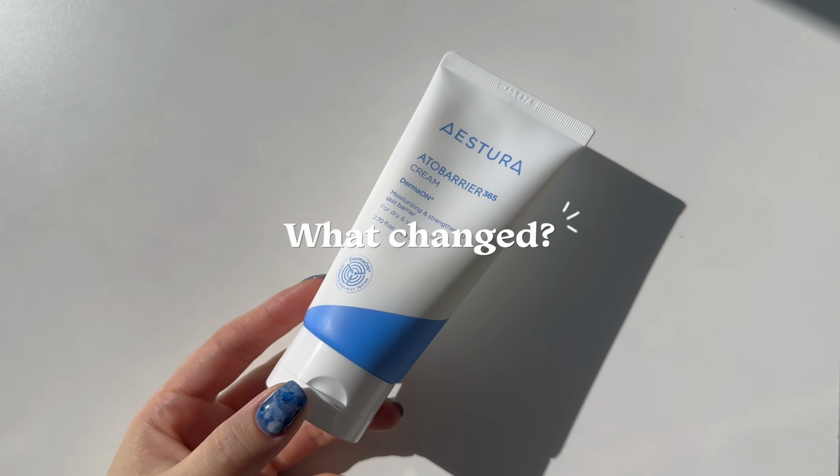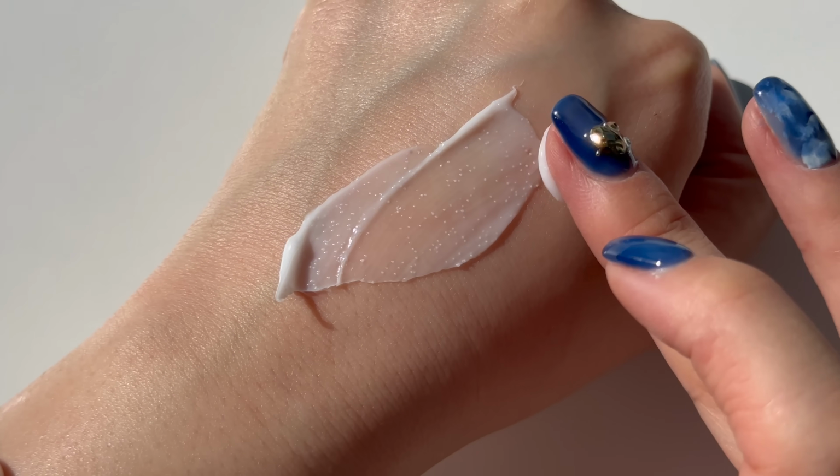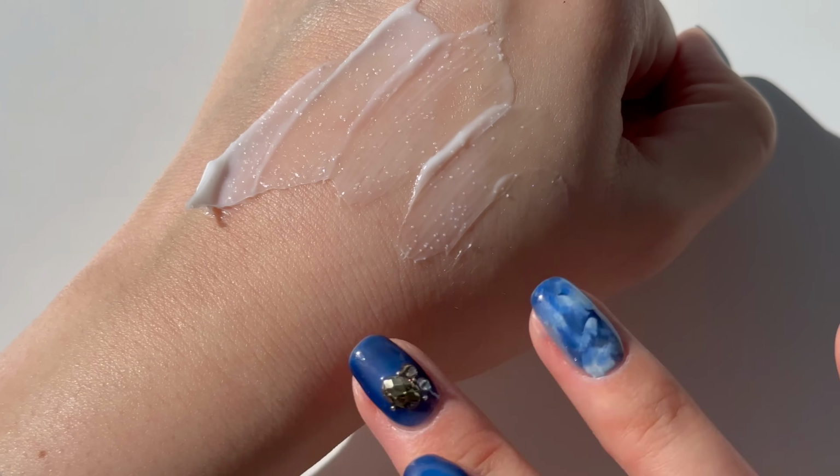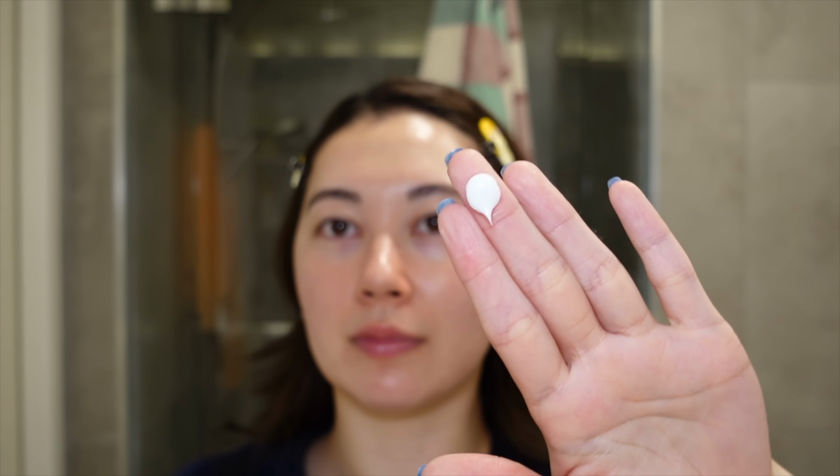First of all, the ingredients did change significantly. One that I feel like a lot of people mentioned in their reviews was the addition of niacinamide. I personally do not really have an issue with niacinamide, but we do all know that it is found in almost every skincare product these days, which has caused sensitivity in some people because of the overuse of it. So this one was known as a good everyday moisturizer that didn't include niacinamide, but now it does.